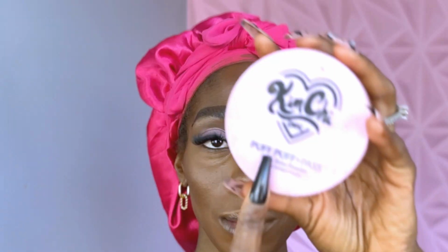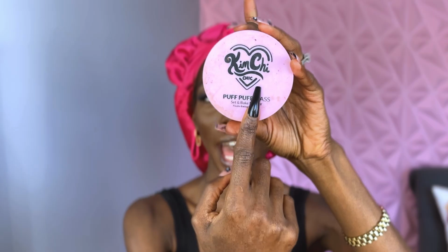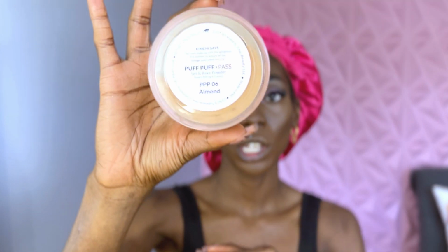All right, ladies, the next thing that we're gonna try, this has been a fan favorite too across TikTok shop. This is another hot seller, and it is going to be the Kimchi Chick Puff Puff Powder Set and Bake. And I'm going to be doing this one in the shade Almond. This one, guys, I've used this one a lot, okay? But the powder puff on this one is huge. Look how dense it is, and look at that little heart shape.